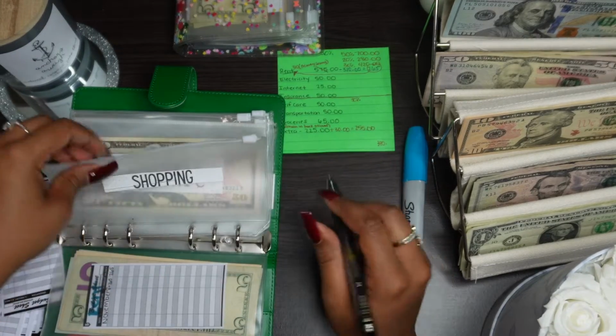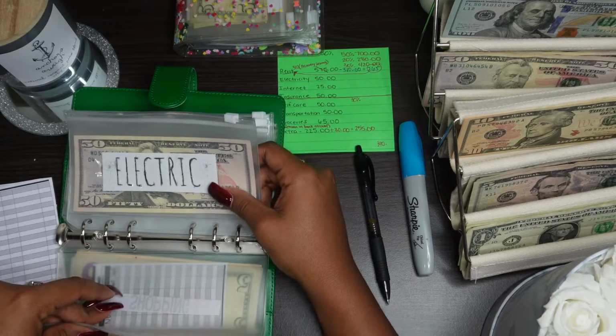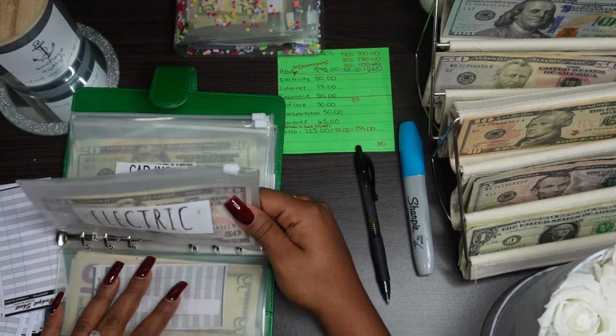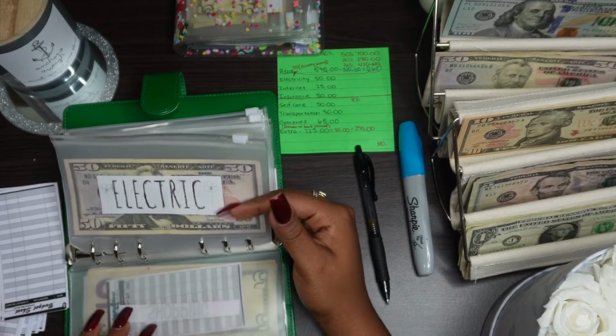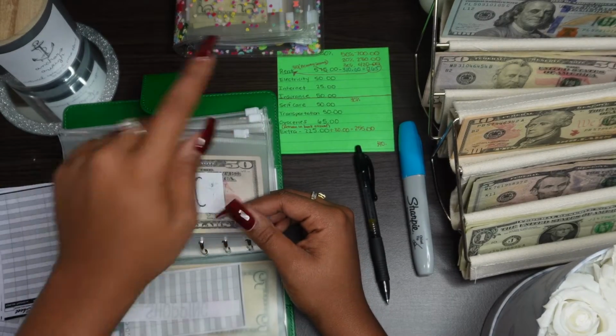So sometimes I really do struggle with this binder, but I don't really be tripping as far as shopping goes because it's in here for me to spend. It's not a part of the savings challenge shopping.